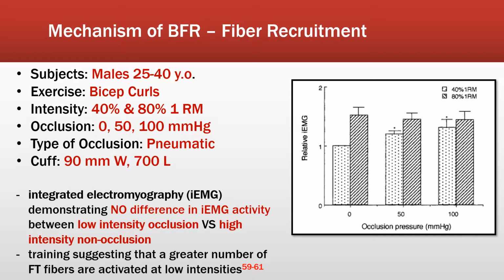So you have the EMG activity, how much neural input is going into the muscle. You have the 0, 50, and 100 occlusion pressures there on the x-axis. And what you can see is that in the presence of no occlusion, there's a significant difference between the groups, between the instance in which the individual is lifting 80% 1 RM and 40%. However, as the occlusion pressure increases and the oxygen supply decreases, there's more of a balance, thus a higher recruitment of the motor units with the occlusion pressure, despite still having a low intensity of 1 RM.